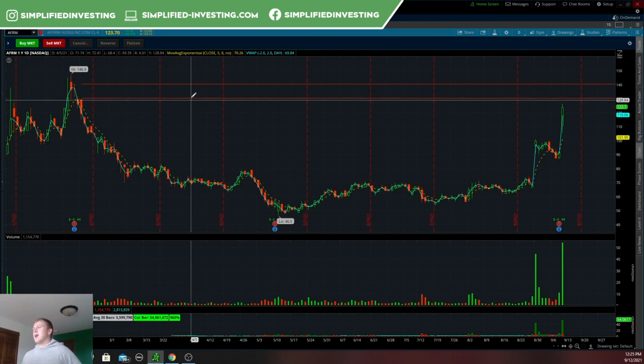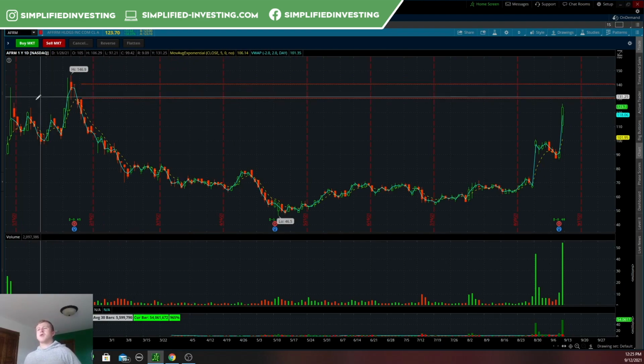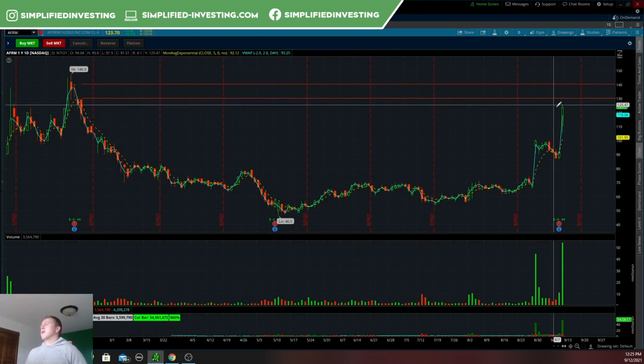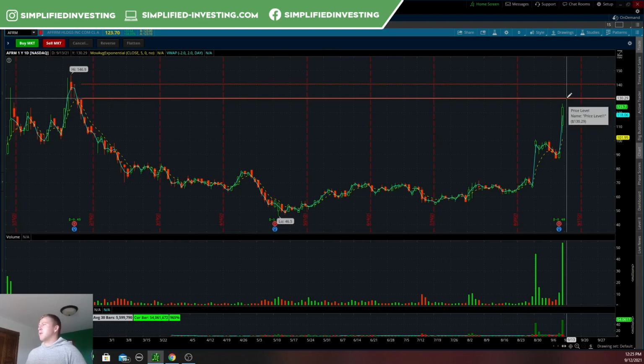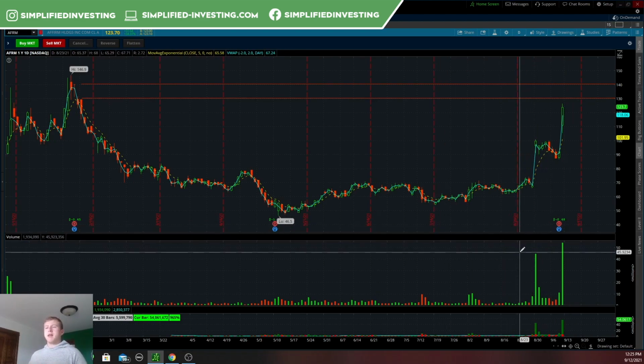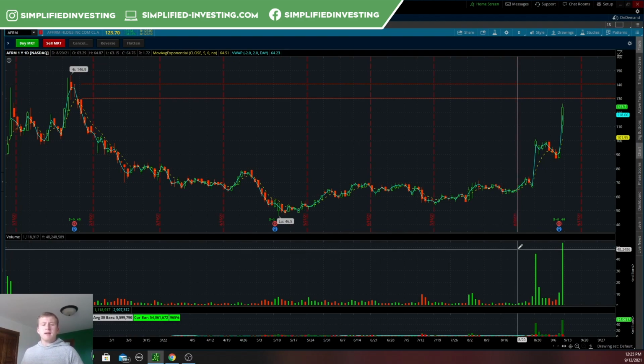I do want to see a 130 breakout here over this strong resistance zone that we did form back here at the beginning of the year in February. So watching this, if we can get a continuation higher high through 130, I do think we can see 140 on this. If we can get that volume to continue, I mean, incredible volume that we have been seeing on this, the highest volume we've seen on the daily chart. Let's see if we can get that to continue here in the coming week.